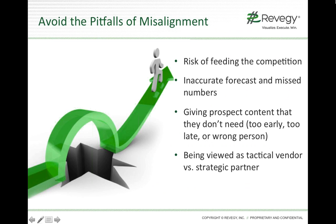So a couple of things you want to avoid as you're working through here, so that not only do you not feel like you're losing control, but also to ensure there's no misalignment. If you are misaligned, some things we've seen and heard our customers talk about: you may be feeding the competition information through the prospect. Maybe you're helping somebody else gain the edge because you're doing after-the-fact education, and you're not where they need you to be. Ensuring that you're the business expert is really key as you work with this customer on the buyer's journey. Obviously, we've talked about this already multiple times: inaccurate forecasting and missed numbers.